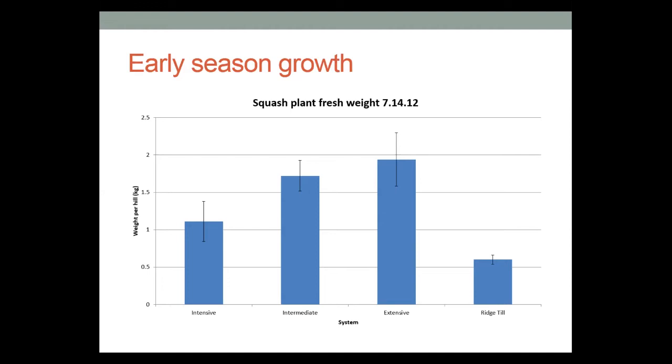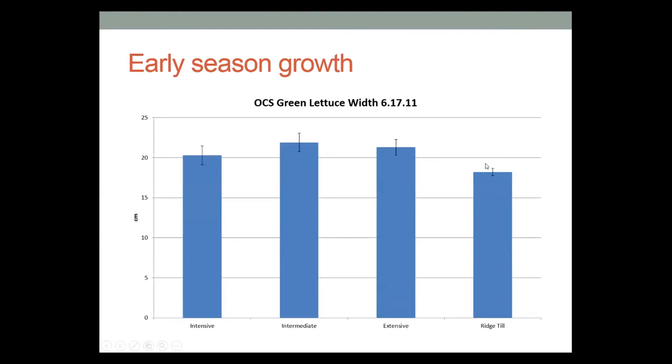And we saw a similar thing with lettuce. It's not quite as extreme, but once again, the ridge till plants, when we took an early season measurement, just didn't get off to that good start. And I think the reason for that was that we were planting them on the stumps of the ridges. We've scraped the tops off the ridges and we're planting those on this untilled, truncated stump.